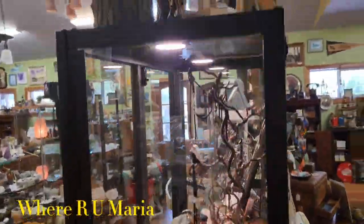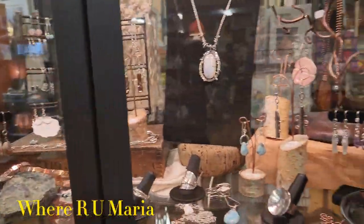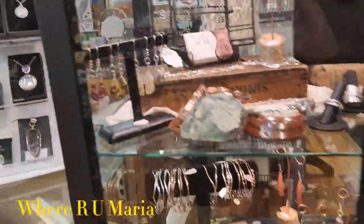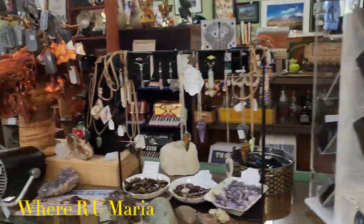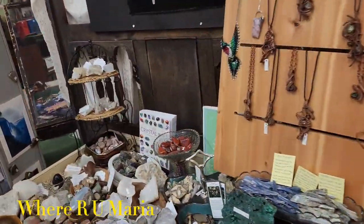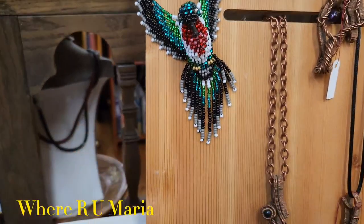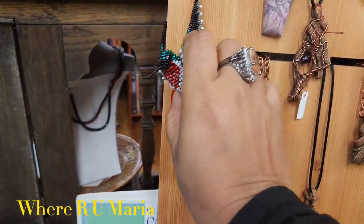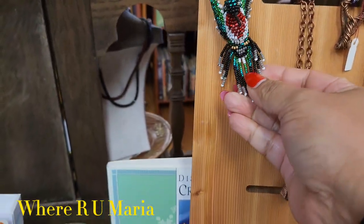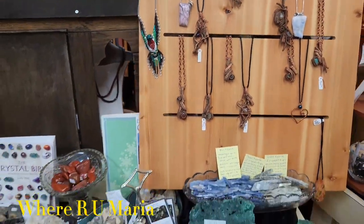So guys, look, this beautiful jewelry, beautiful stuff here. I just bought a necklace. I'm going to pay for it right now, that I really, really love. It's like this one. Look at that. Let me see. Look at this. Isn't that beautiful? Yeah. This is a hummingbird. Okay, $95, and I am going to get it.